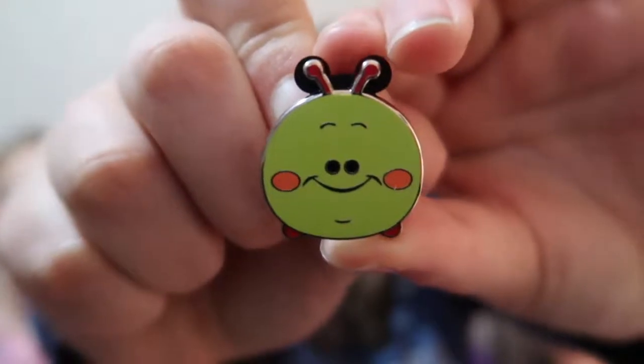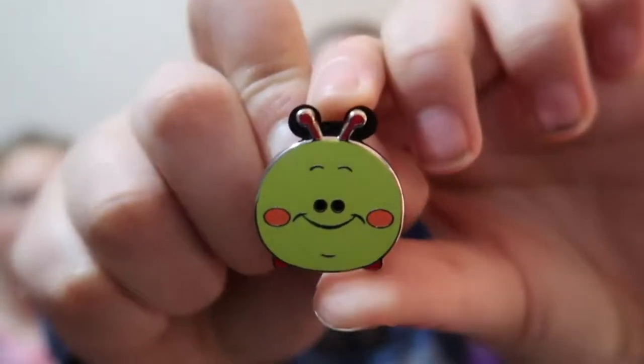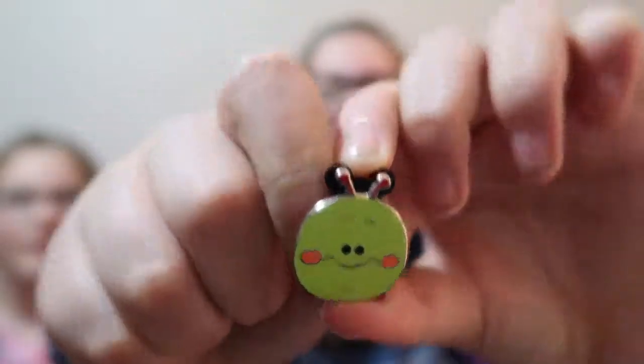Yeah, I'm pretty sure this is Heimlich from Bug's Life, which is cool because Courtney already got Flick. And Flick is that little ant in Bug's Life. Yeah, he's one of the little ants from Bug's Life. Is he an ant? Yeah, he's an ant. No, he's a caterpillar. No, Flick is an ant. Yeah. Oh, Flick is an ant. He's a blue ant. So here are Courtney's pins from round one.